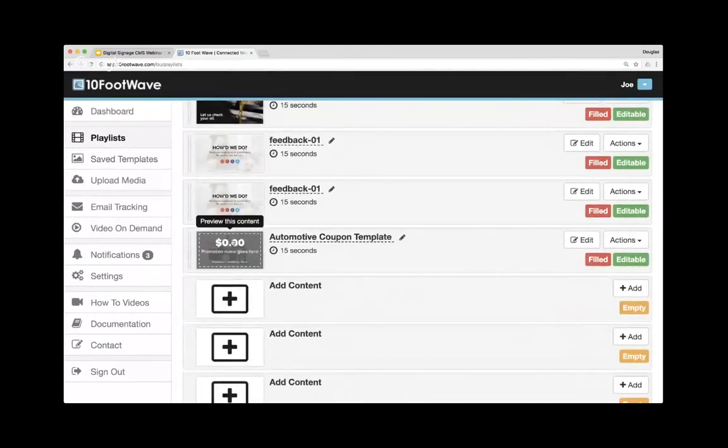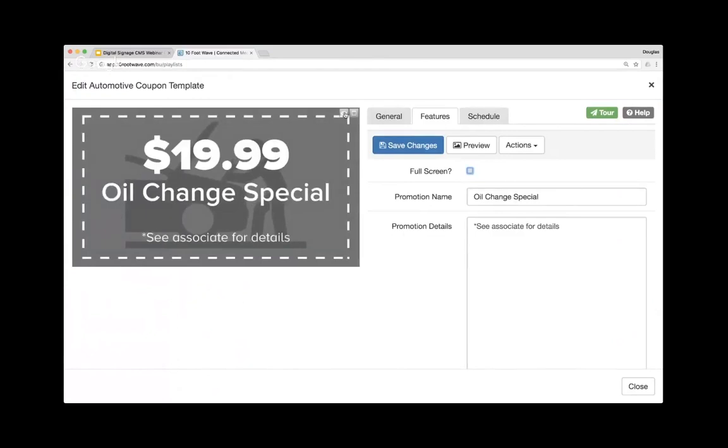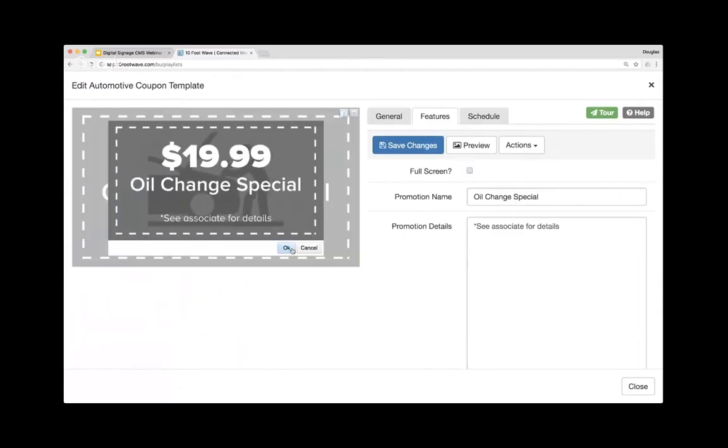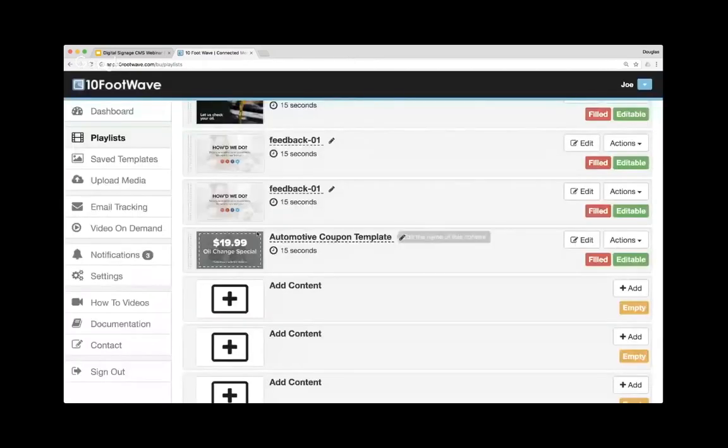There it is. And you're seeing the default thumbnail for it there. That's why it's not reflecting the price. But if we went into edit, we can capture a custom thumbnail, hit OK. But you can see it's still the same one as before. Save changes, exit out, and now we've updated the thumbnail for the playlist.